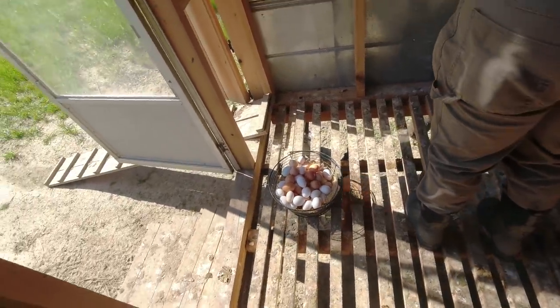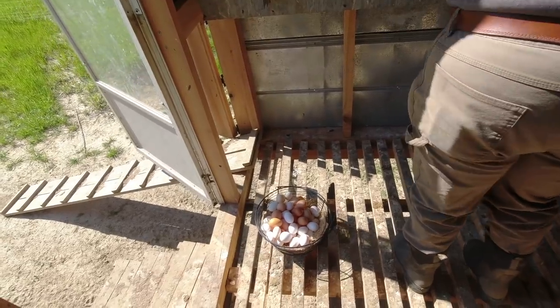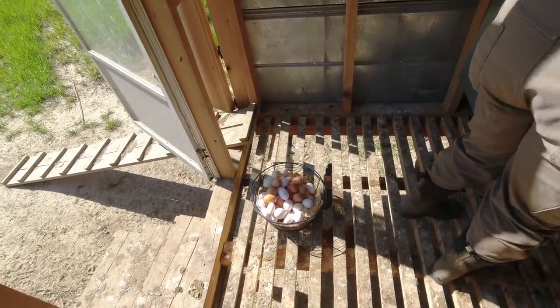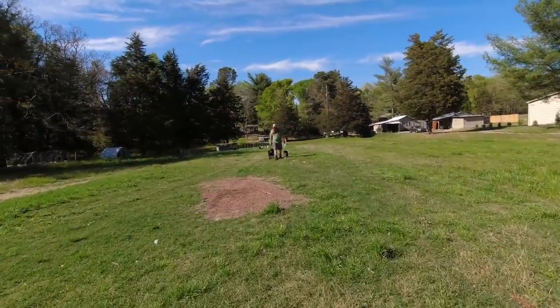We opened it up, and it didn't even have a yolk to it. But 51 eggs, good day today.